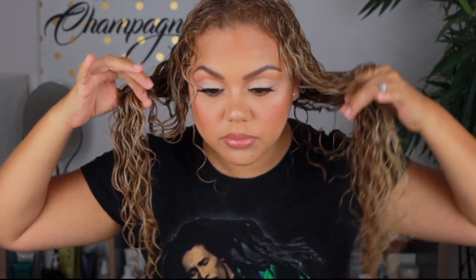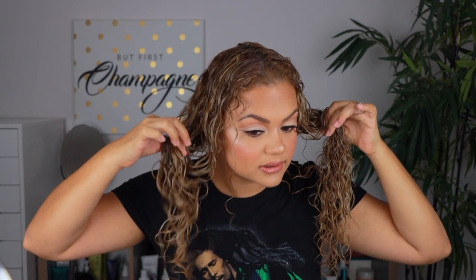Alrighty guys, so here's where we're at. I definitely see a big difference. These curls look a lot thinner, a lot more separated. These look a lot chunkier. They even look much more hydrated. Oh yeah, that's a big difference. It's so surprising to me because since I've never done a side-by-side comparison, I'm just used to what my hair looks like when I style it. You know what I mean?